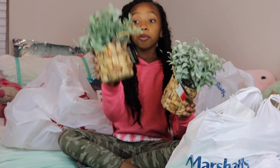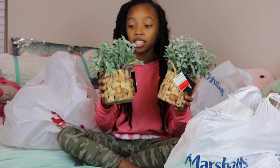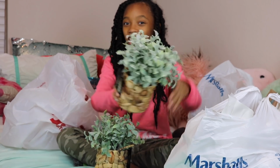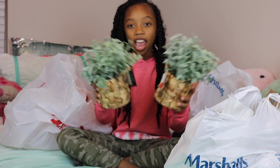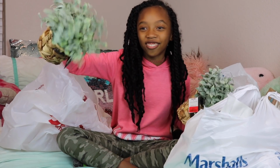Next we have these super cute plants from TJ Maxx. I really love these and so cool. It has like fur or something on it, but I don't know what it is, but it's super cute and just regular plants, but I love them. It's like coming off of them when you shake it.